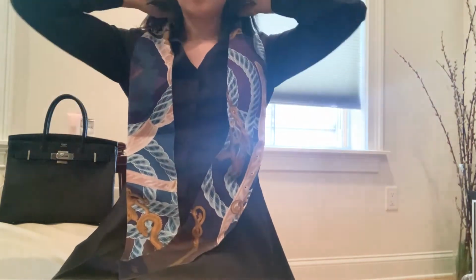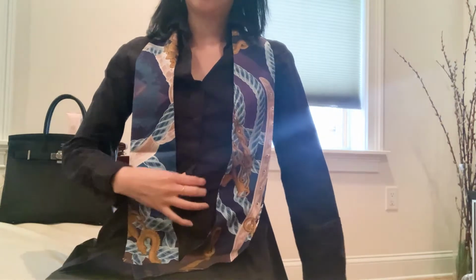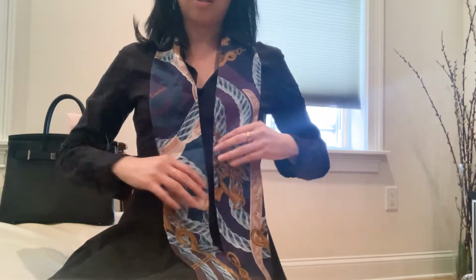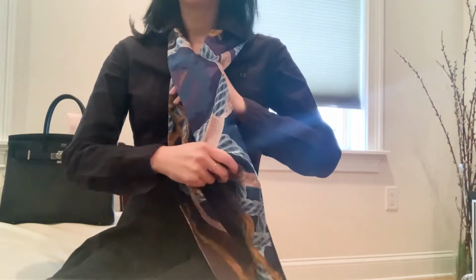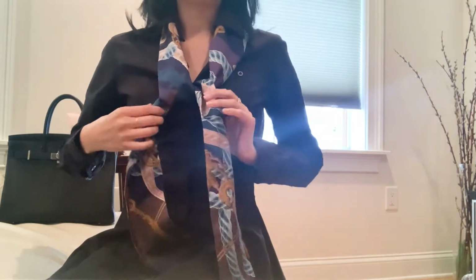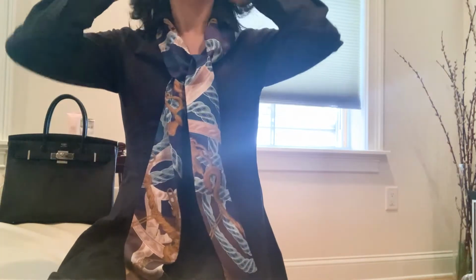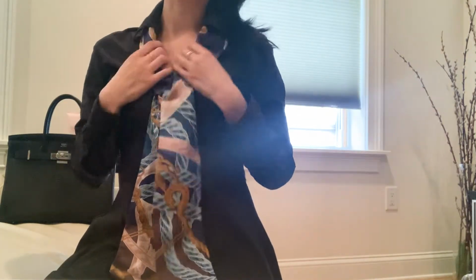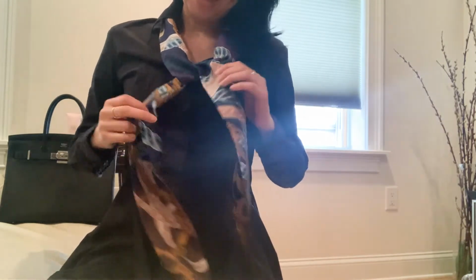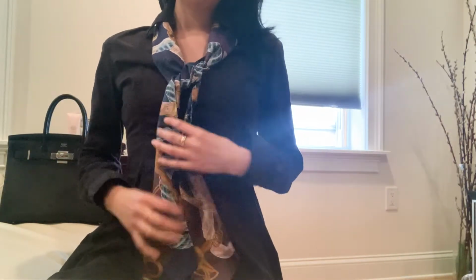And if I have a shirt with a collar like this one, I'm actually in a dress, which is kind of like a button down dress, I would just use it almost like a silk feminine tie version. I would casually, loosely tie it on like this to give it some dimension, color, and some flow to the outfit, and just prance around the office like this. And you can also give it another knot around as well to secure it a little bit better.